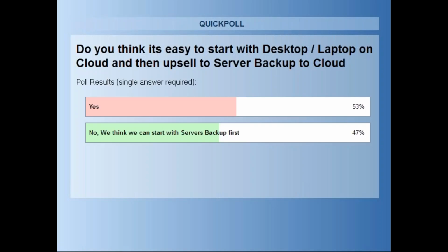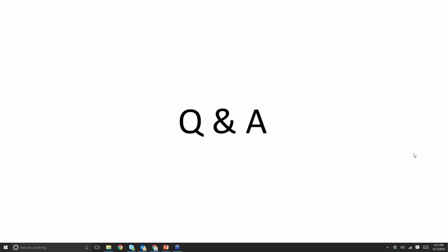All right. Most of you agreed that approaching customers for desktops would make it easy, but it is not the only way. If you think there is a burning need for cloud-based backup for a server environment, feel free to go and position it. Both ways are fine. The idea is that the same solution can work for desktops as well as server environments. That's the whole point. And the last question.